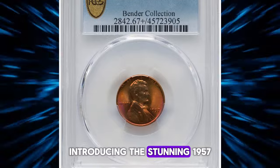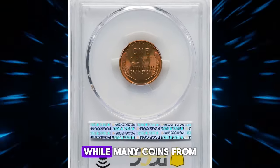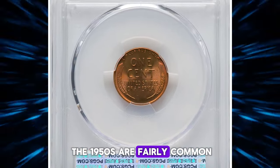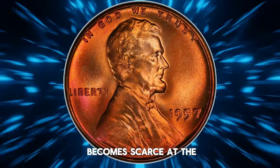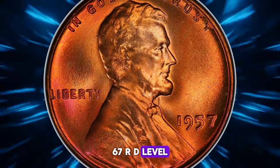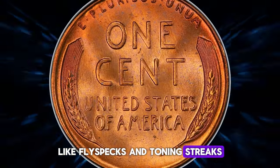Introducing the stunning 1957 Lincoln cent in Mint State 67 Plus. While many coins from the 1950s are fairly common in pristine condition, the 1957 P cent becomes scarce at the MS67RD level. This rarity is due in part to imperfections like fly specks and toning streaks.